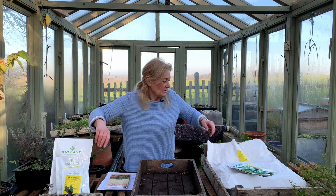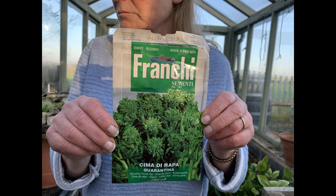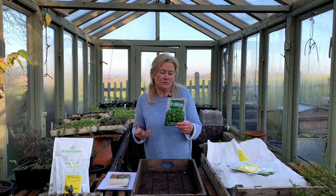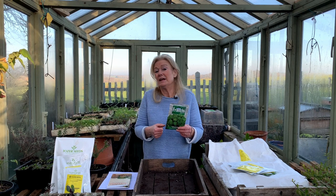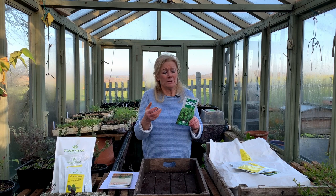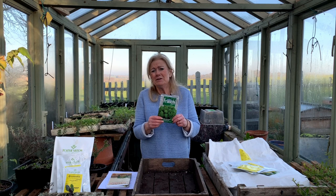So another one is Cima di Rapa. Now, this is really useful because it grows so fast. So I will sow it from April to August. It will be ready to pick maybe a couple of months after sowing. So it's a really rapid grower. And I pick the little flowery bits, and I also pick the leaves as well. So you can use just about all of the plant. So it's a very useful filler.